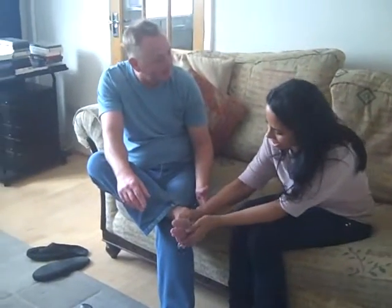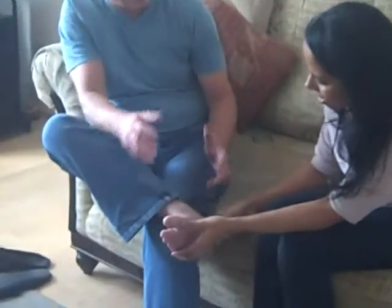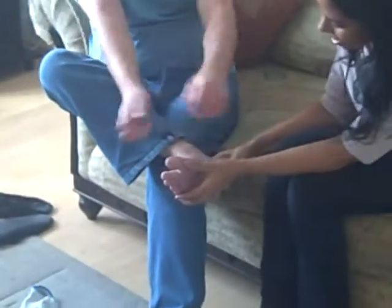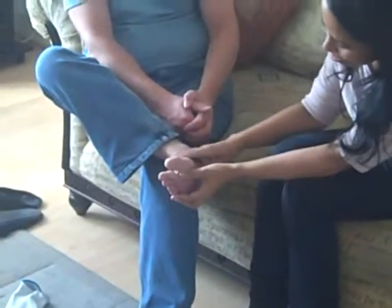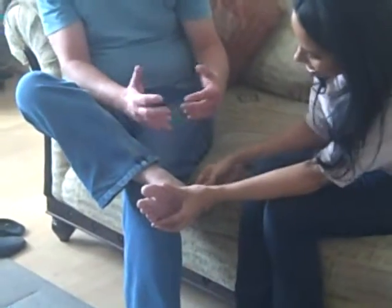I put the cream on my heels, primarily the heels is what I was doing. Wrapped them in cling film, and then kept my socks on overnight, and then I'd just take it off in the morning. Brilliant. And it's the same as after you left it.